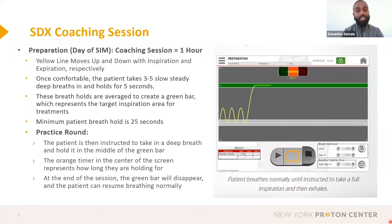Just some things that you would learn as you're doing more SDX simulations: always make sure you have the goggles on for the patient to create those grooves around the ears, as the vac bags would be very close and tight, so you're able to accommodate for those. Now, as you have your patient on the table, I'm walking through how the SDX simulation would go. So you have your patient on the table, and now you're going to start the preparation phase.